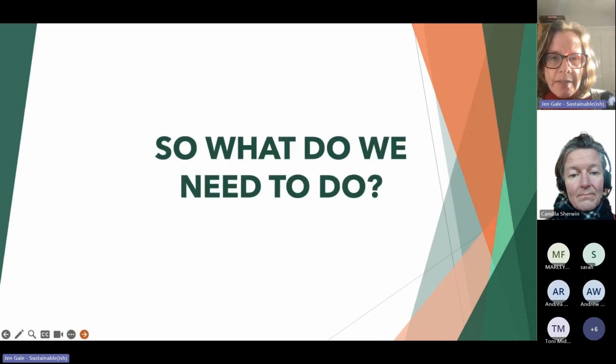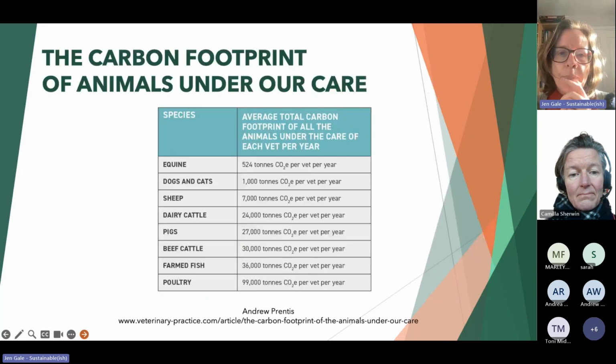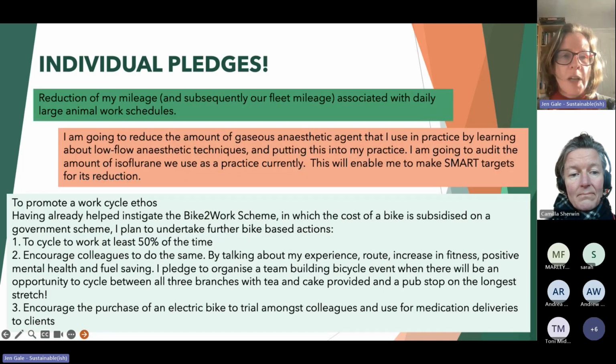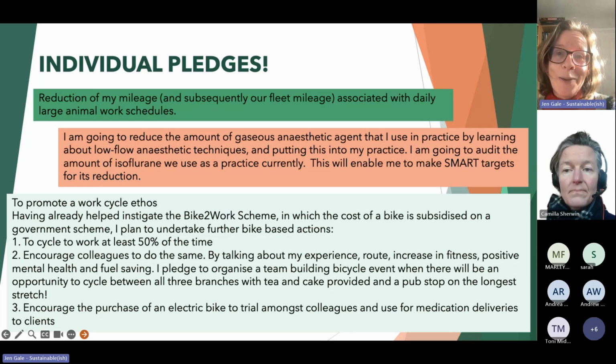So I think I'm probably going to have to leave it there, I've done my usual thing of wittering on for too long. I've just flicked through some of the other stuff that we do incredibly quickly. Do you guys have any questions? These are just some examples of some of the pledges that people have come up with in terms of individual pledges at the end of the course. But whilst you're having a look at them, do you guys have any questions about the course and about carbon literacy more generally? Or anything I might be able to help with? Feel free to pop them in the chat or to unmute and ask as well.